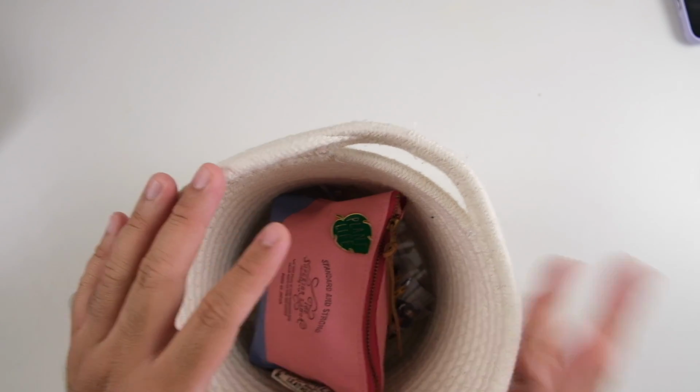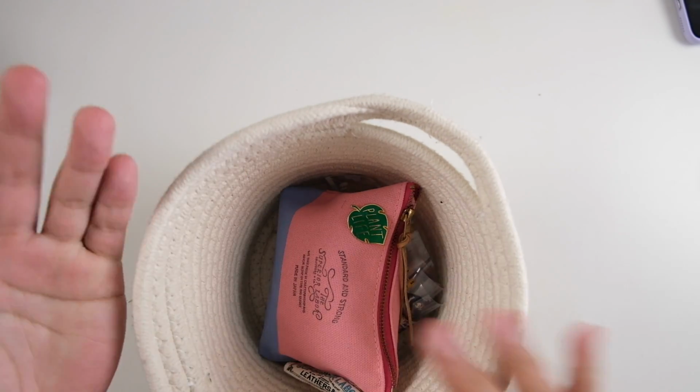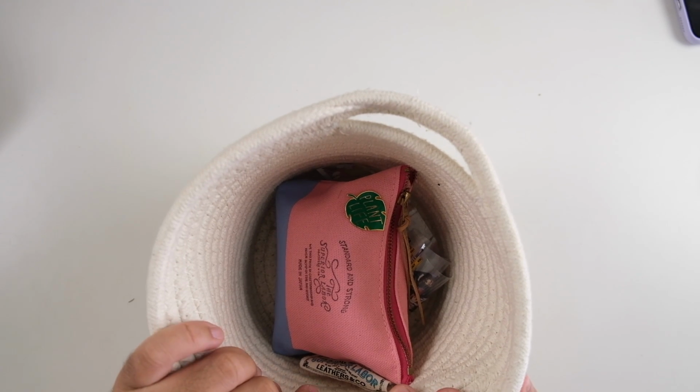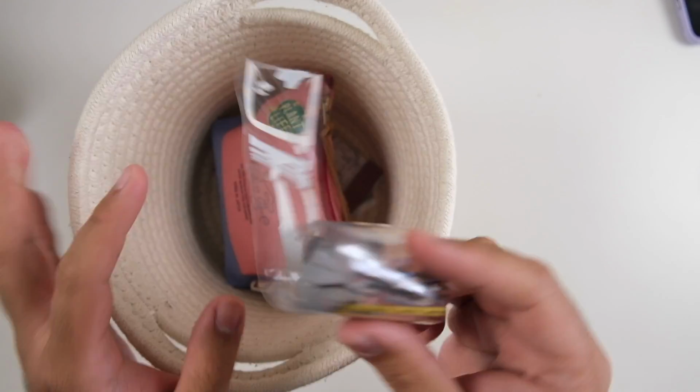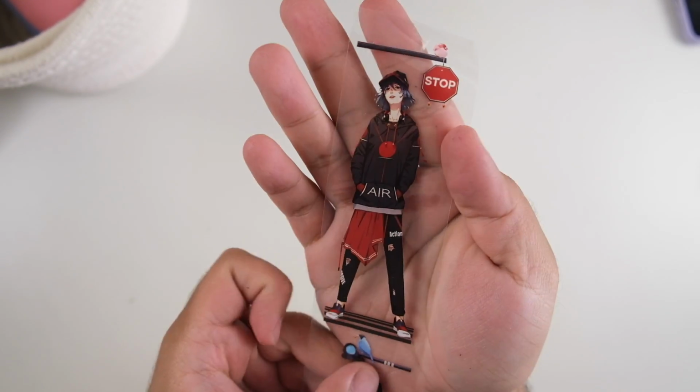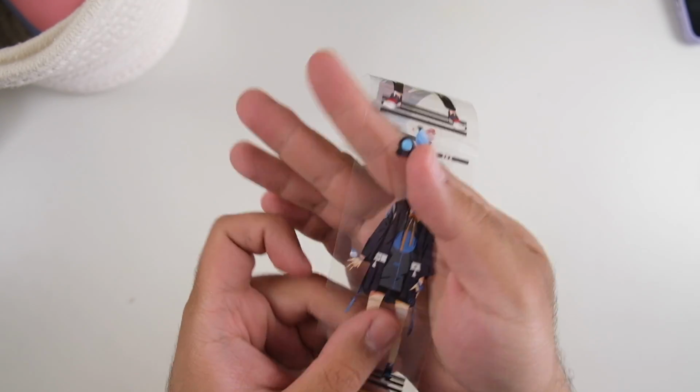I don't have all the samples here because I've already cut some of them up and used them and also stored them away, but I pulled out one of my favorite ones that I wish I purchased more of. This is a cool PET tape, so it's a plastic tape with backing on it, and these are very cool looking streetwear people, and I just love it.